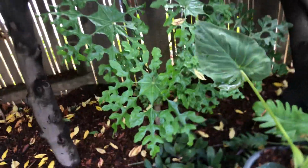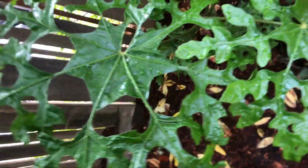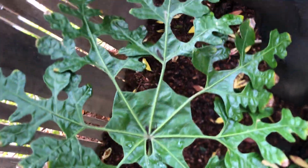Here's the snowflake tree here. This is Trevesia, and this is such a beautiful plant. It has all this intricate shape on it. I have a big one at my house. It kind of loses this incredible shape over time, but it's called the snowflake tree. And then here's another type of alocasia. You can see the similarities between these two, but this one does not have that beautiful red on the back.